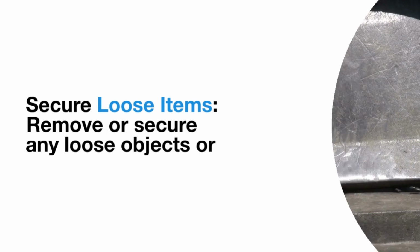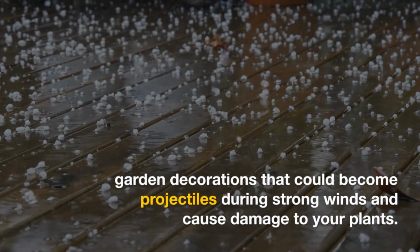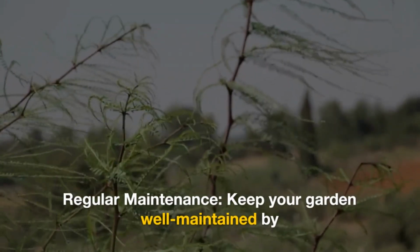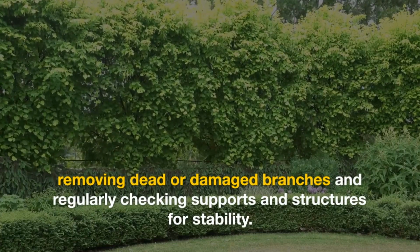Secure loose items. Remove or secure any loose objects or garden decorations that could become projectiles during strong winds and cause damage to your plants. Regular maintenance. Keep your garden well maintained by removing dead or damaged branches and regularly checking supports and structures for stability.